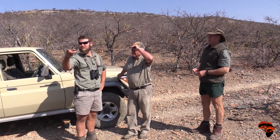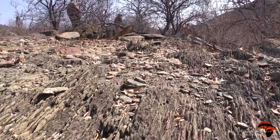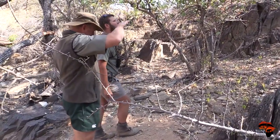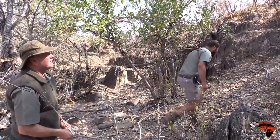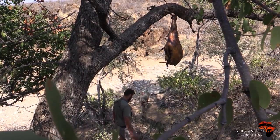Well, we're here at one spot where the honey badger was feeding. We want to see if he maybe left and a leopard decided to come on the bait. So yeah, we're quickly going to have a look here. Huh? That's a big guy in there.